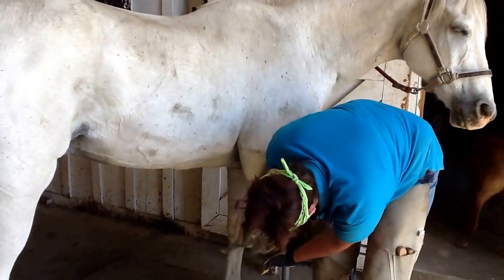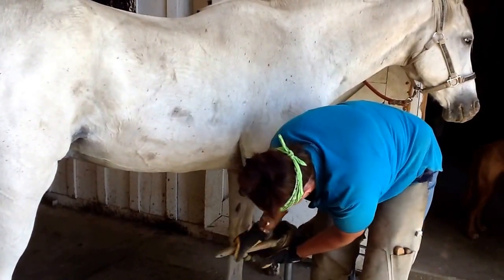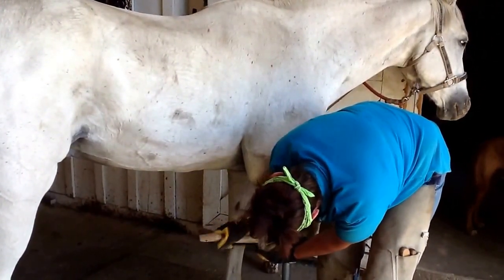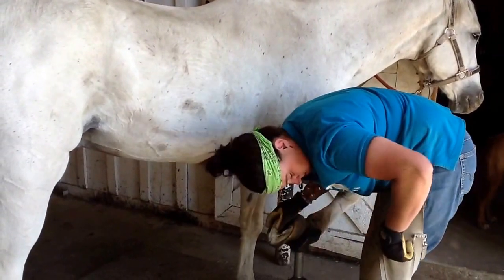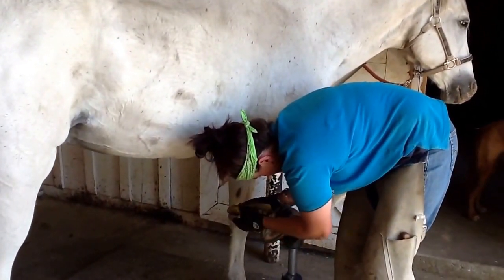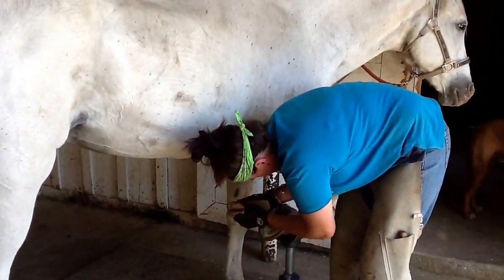So this is Doso Law, who she's working on, and he is 29 years old. He actually is a retired endurance horse, and he won the National BC Award. So this horse is quite an athlete, and he has pretty good hooves. He actually hasn't been shod in a lot of years, but maintained barefoot on pasture.